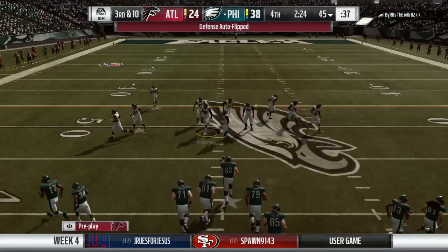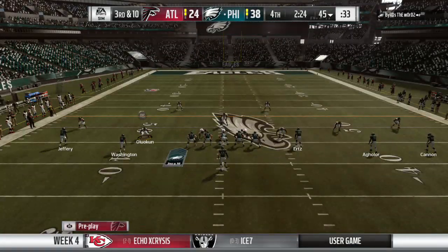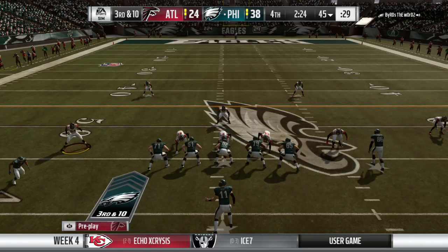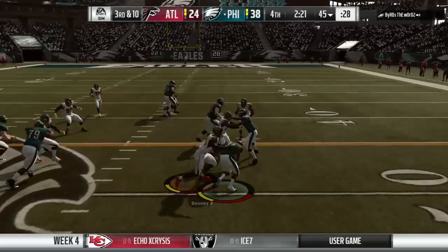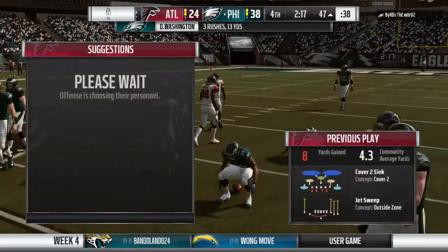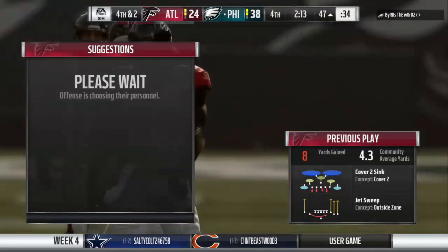The Eagles on 3rd down, 3 for 7 so far in this game. This is 3rd and 10. They'll run it now out of the gun, and he'll get it down to the 47 here. He's able to chew up 8 yards on the carry there, but still 4th down upcoming.